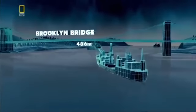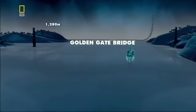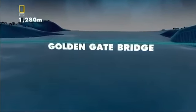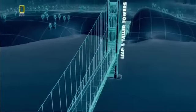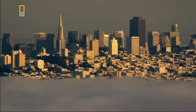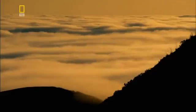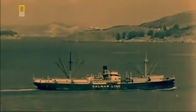Caissons allow bridge builders to go longer by digging deeper. But when challenged to span the 1.6-kilometer wide Golden Gate Strait between the city of San Francisco and neighboring Marin County, they must find a way to build taller as well. The strait is notorious for its extreme weather conditions. This makes crossing by water dangerous. But this doesn't deter people from trying to ferry their cars across. In the decade following World War I, the traffic in the Bay Area increases sevenfold. The ferries can no longer cope.